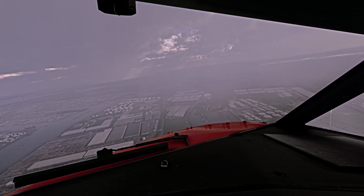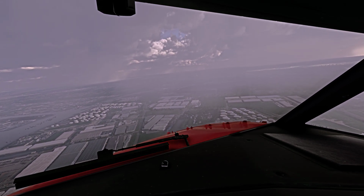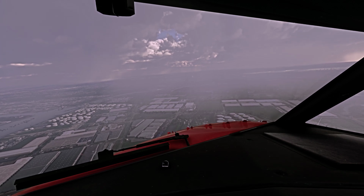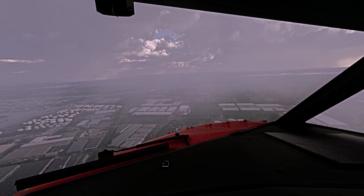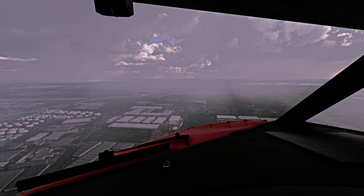Delta, fully established ILS, 28 left. 7 Romeo Delta, can I continue the approach? Surface wind 270 degrees, 119. Continue the approach, Blair, 7 Romeo Delta.